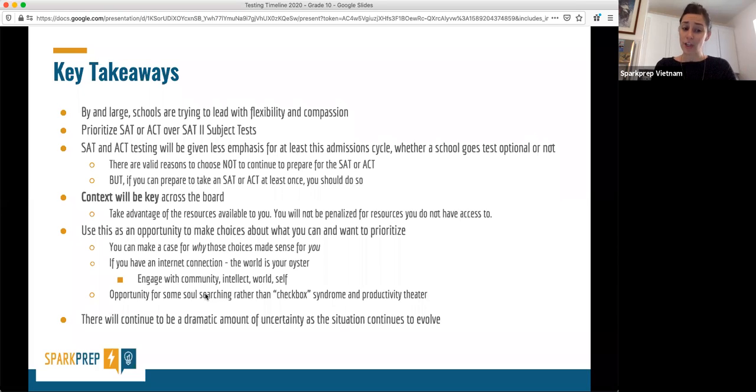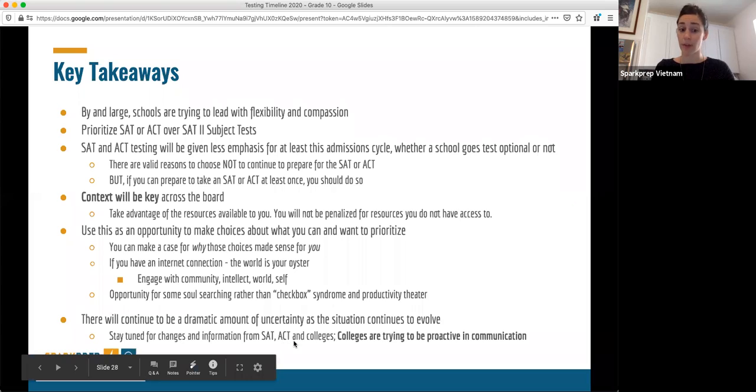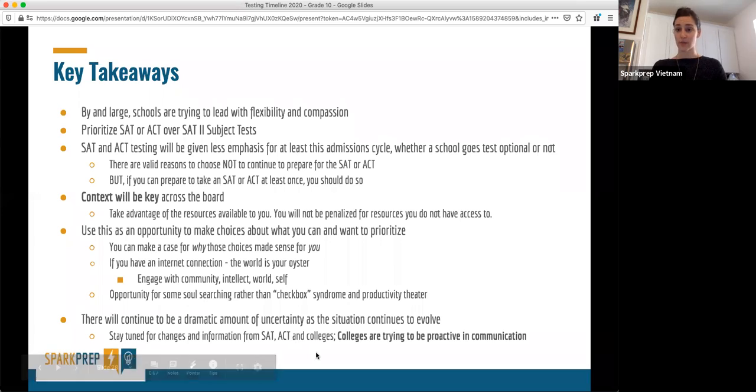There also will continue to be a dramatic amount of uncertainty as the situation continues to evolve. Stay tuned for changes and information about the SAT, ACT, and colleges. Colleges are trying to be very proactive in communication. And as colleges are trying to lead with compassion for the changes that you all are experiencing, I'm inviting a lot of our students to also lead with compassion and understand that all of these organizations, colleges, are really making the best decisions that they can at the time.